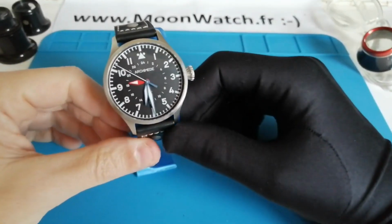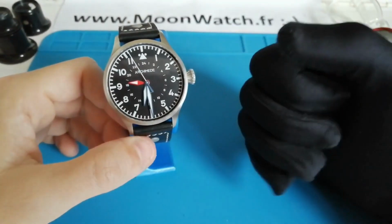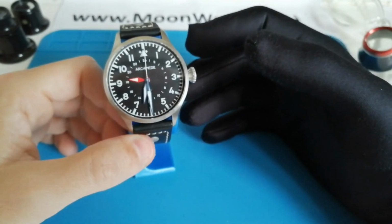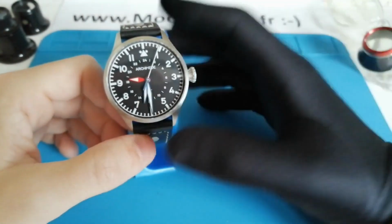So, to talk to you about the movement, I turned off my light. This way, it also allows you to see what it looks like with natural light. Knowing that today I'm filming, the conditions are really lousy, it's grey. It almost feels like it's going to be night, practically.